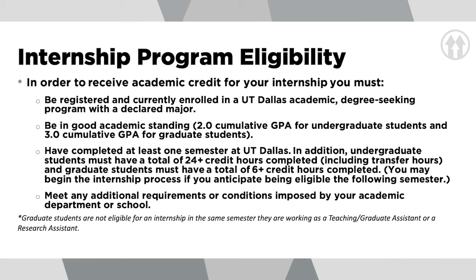You also need to have completed at least one semester at UT Dallas, and in addition, have at least 24 credit hours if you're an undergraduate student, or if you're a transfer. If you're a transfer student and it's still your first semester, we may be able to work with you on that. Graduate students need to have at least 6 credit hours completed. But you can start the internship process if you anticipate being eligible the following semester. So if this is your first semester at UTD, but you know you'll be eligible for next semester, we will start taking requests to have your internship for credit in a couple months, so you can start that process then.